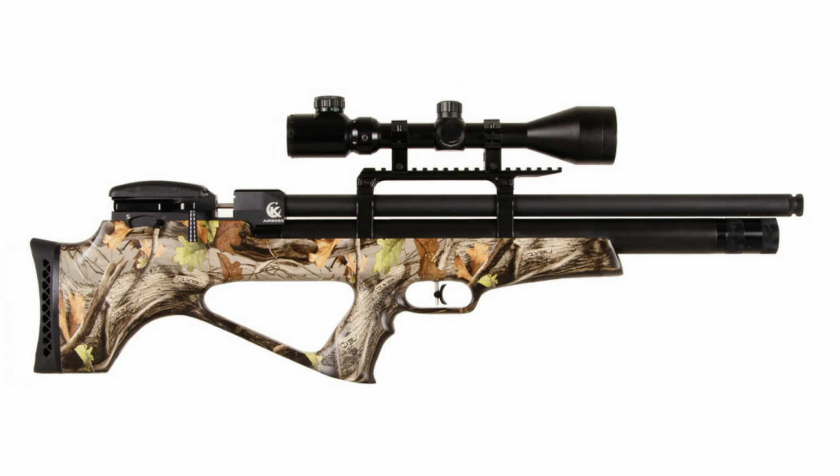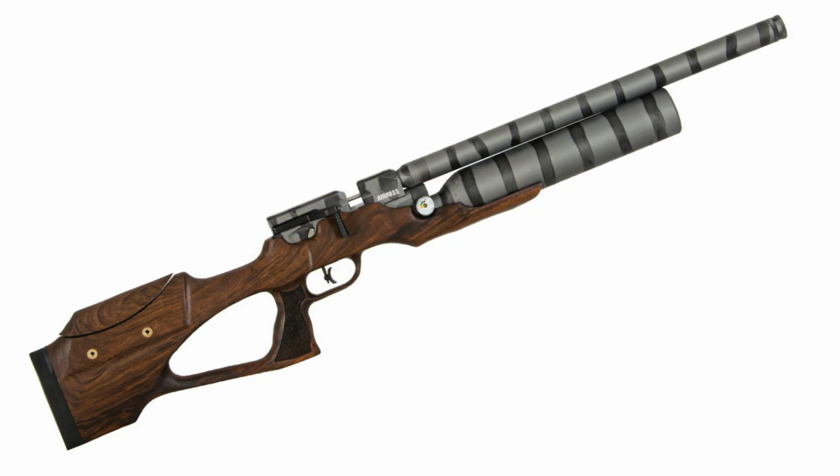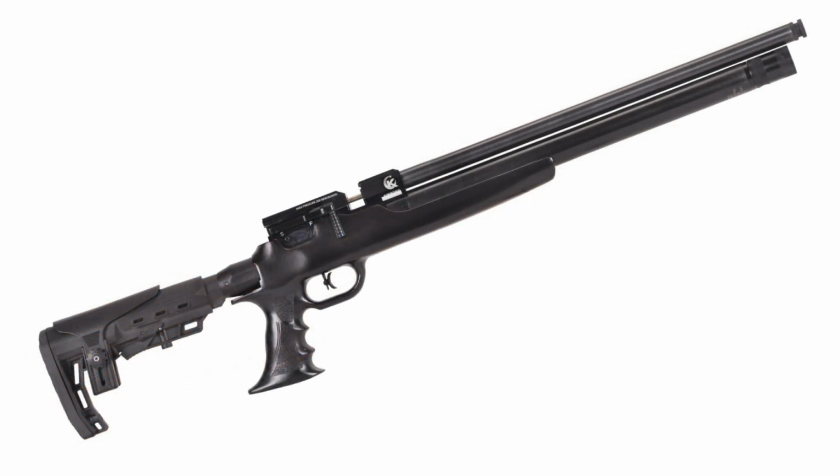The magazine capacity is 14 rounds in the 177 caliber and 12 rounds in the 22 caliber. The magazine capacity is 10 rounds in the 25 caliber. The muzzle energy is 29 joules in the 177 caliber, 50 joules in the 22 caliber and 60 joules in the 25 caliber. Bullet velocity reaches 1,100 feet per second.